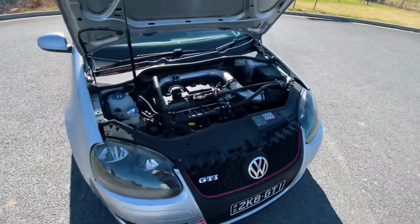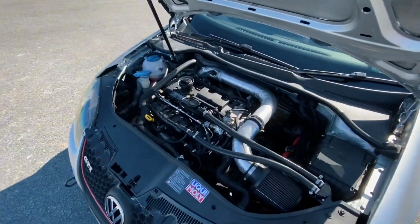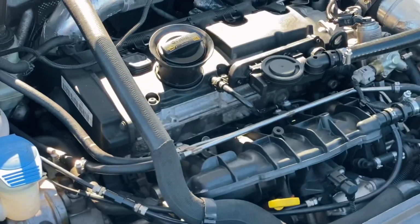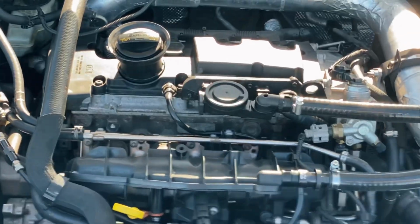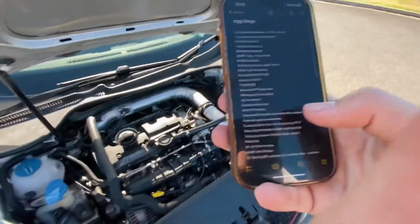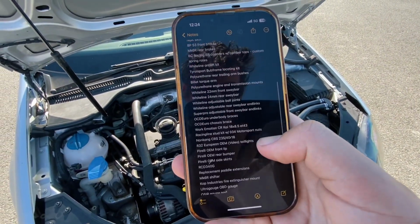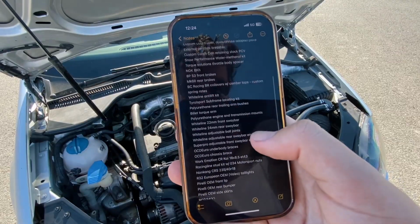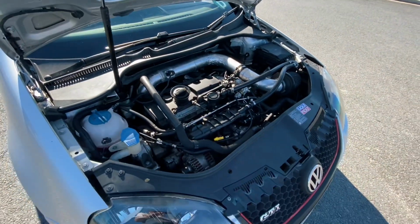So under the bonnet of the Mk5 GTI, this is not what any ordinary Mk5 GTI looks like. This is actually a Mk6 Golf R engine inside, because the old engine blew up, and I've got the whole list of everything done to it here, so this might take a while. You know what, you can just read everything that's been done to this car, because there is quite a lot. But yeah, it's a pretty solid engine.